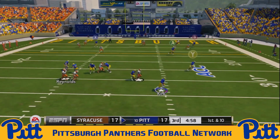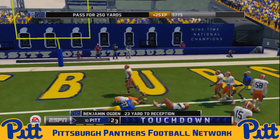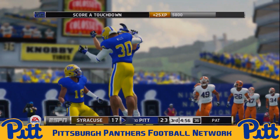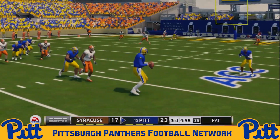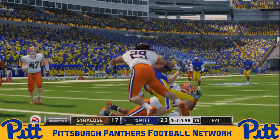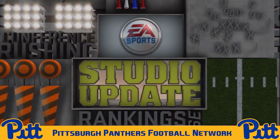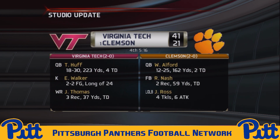Kirk rolling out to his right, gets around a man looking to the end zone. He's got a man. Benjamin Ogden for the touchdown. 23-yard pickup. Pitt goes to 23 points, and they lead the Orange now midway through the 3rd quarter. What a throw from C.J. Kirk against his body. He shows off the incredible talent that he has, rolls out, makes some space for himself. It looks like he could have ran it, but then he decides to just unload for the end zone, picks out Ogden, and it's a huge touchdown for the Panthers.